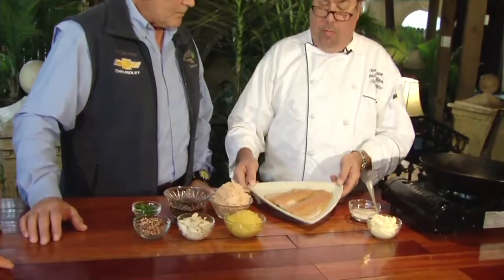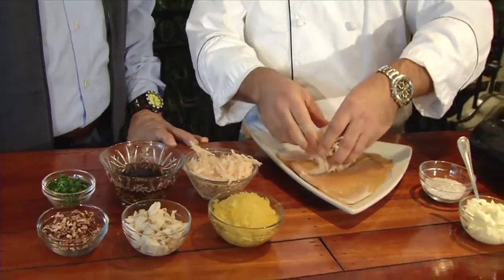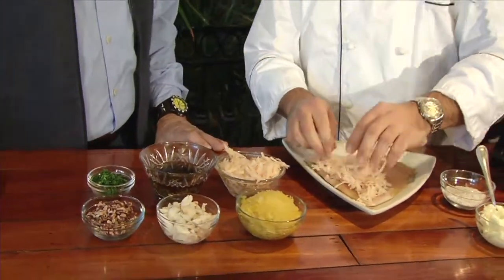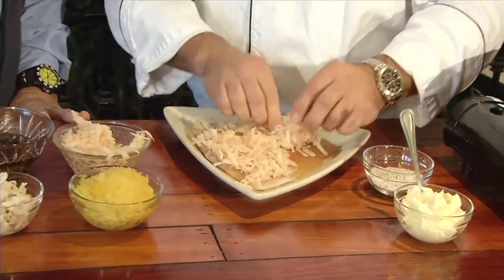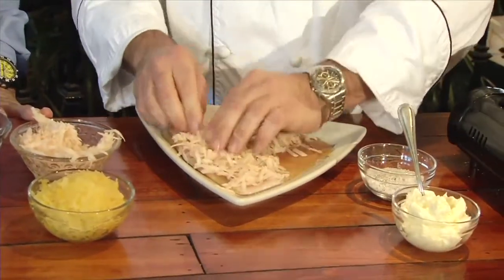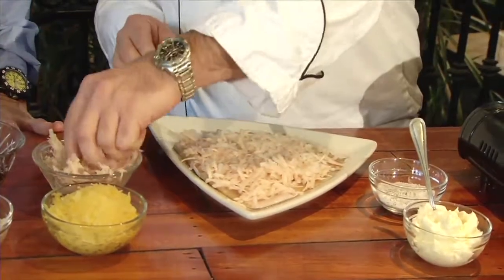We're going to be working with Carolina freshwater trout today. A little bit different from all the saltwater fish. So we're going to start with this beautiful piece of trout right here. We're going to do a little bit of potato crust on there. This is an Idaho potato that's been grated and squeezed. The starch has been kind of dropped out of it. So we just do a nice little light crust on top here. Pat that down.